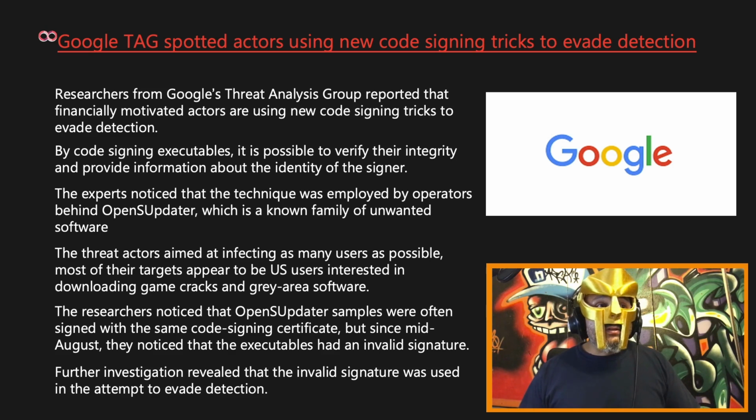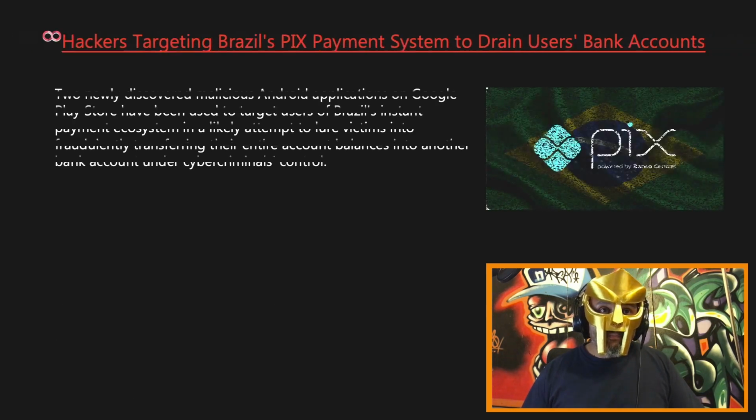Experts explain that this is the first time they have spotted attackers using this technique to evade detection. OpenSUSUpdater's authors have employed different variations on invalid encodings over time to evade detection.